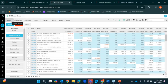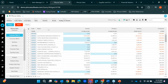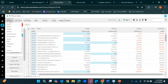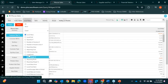But maybe I want to do a comparison to how we're doing last year. I want to find any customers that are underperforming from what they were doing last year to see if I can make up the difference there and really improve my numbers with those customers. So things like a variance report is really impactful for that. And the tool has a pre-built function to see current, previous, what that variance is both dollar-wise and percentage-wise as well. Or if I wanted to just hit total and see things like margin or profit, or we can bring in quantity as well.